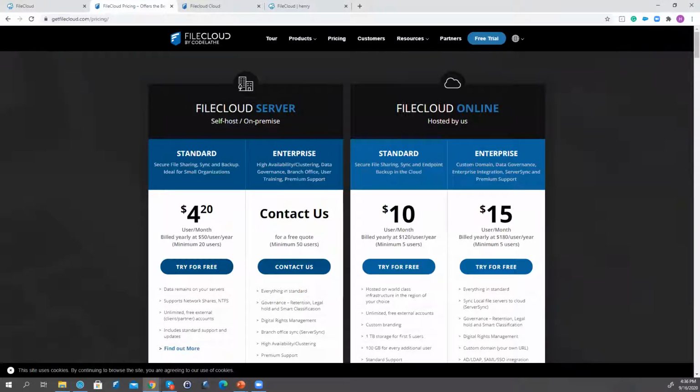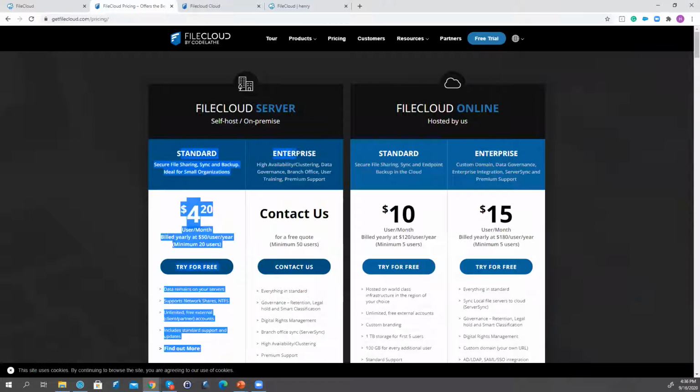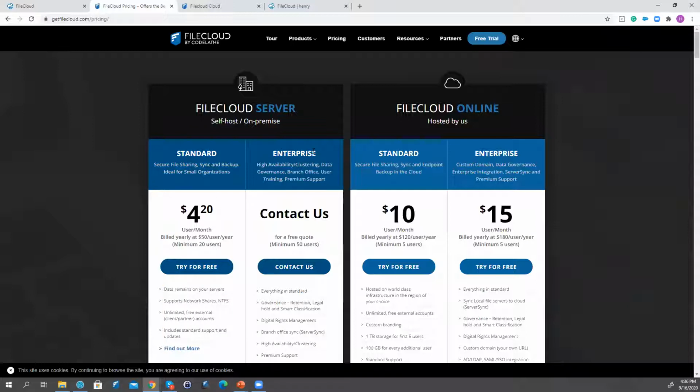Before I can jump into the difference between the standard and enterprise, I think it's most important, if you guys are looking for a solution, to know what kind of solution you're looking for. So are you looking for a self-hosted solution? This is a little bit less common in the marketplace. This is one of the big things that sets us apart.